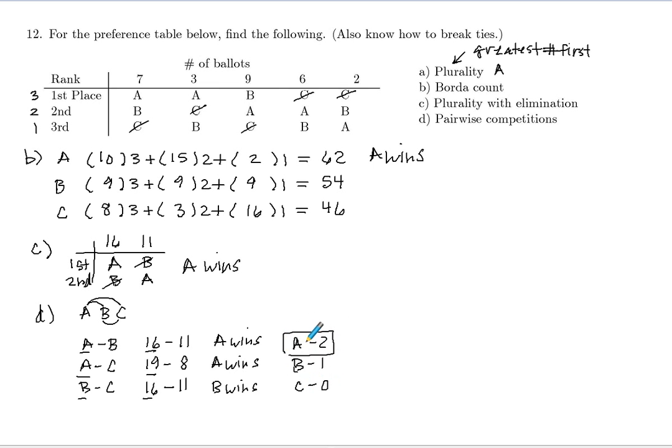And then our rankings are A, B, C, which is the same rankings we had in Borda count. And remember how you do rankings here? A wins, so it's ranked first. The next to last one eliminated, which was B, that's second. And the previous one eliminated was C, that's your third. So all of our rankings here are ABC for all 4 different voting methods.